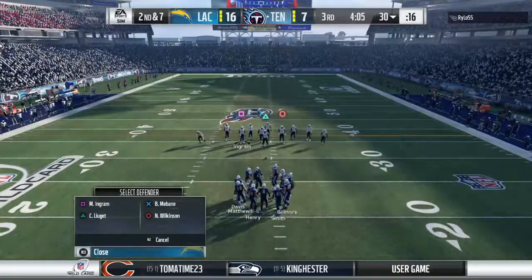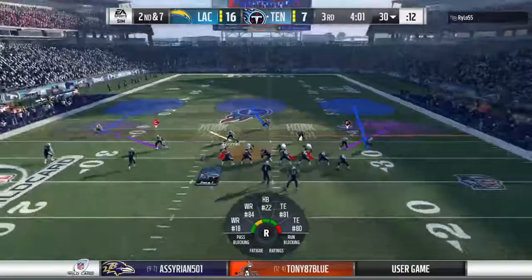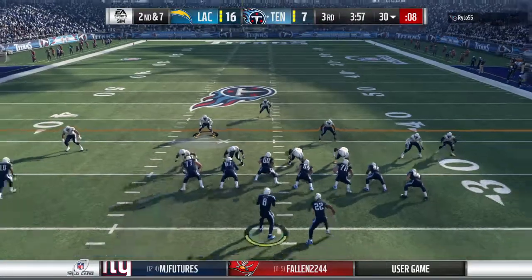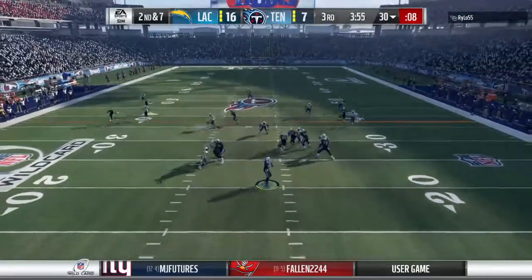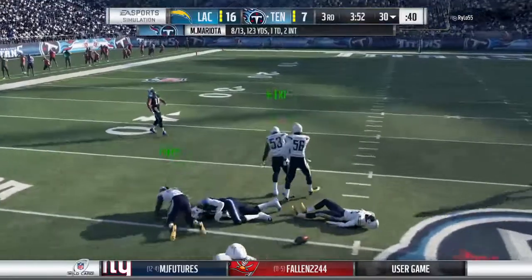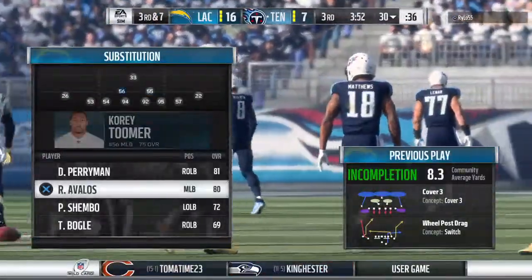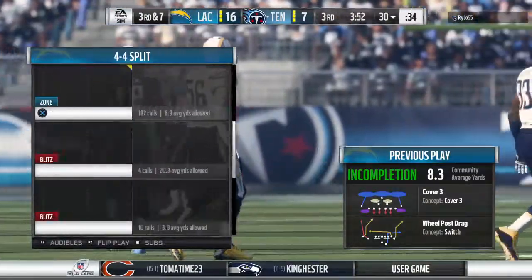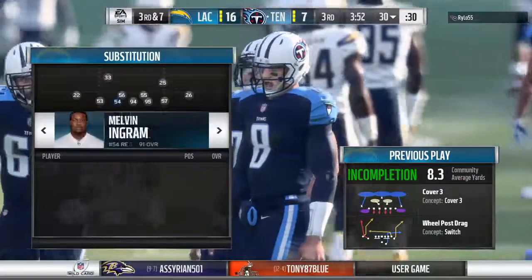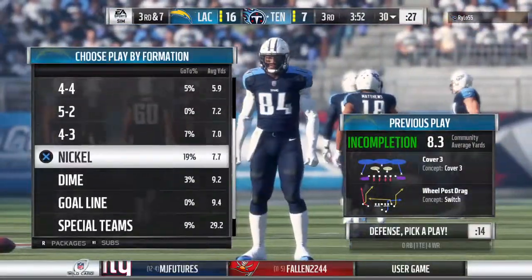See if they stay on the ground for second down. Working out of the gun, Mariota. And incomplete there. A nice hit. Jars the ball free and brings up third down. That would have been a great catch, but it's real difficult to hold on to it because it was contested all the way. Would have been a great play if he had been able to haul that one in.